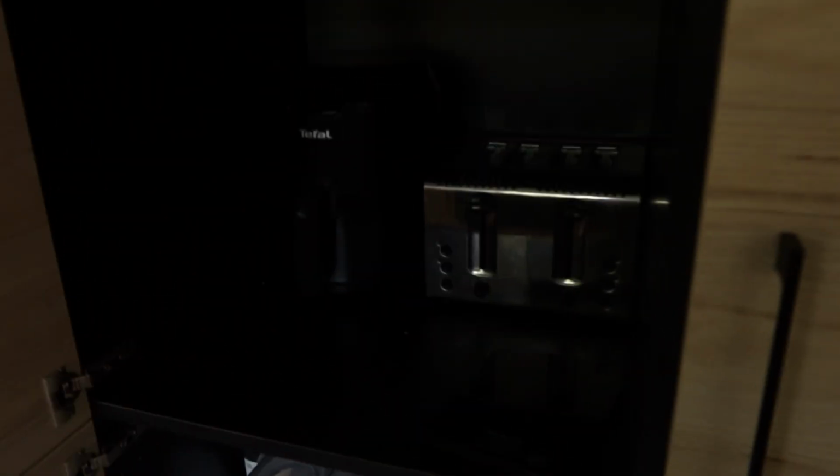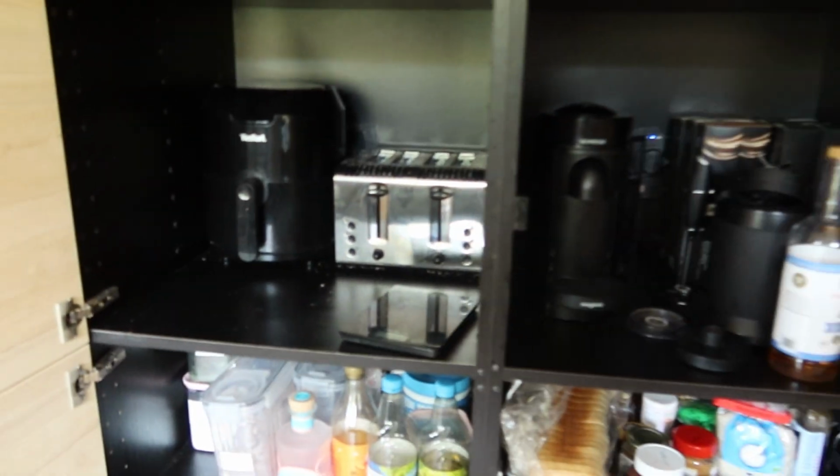I also grabbed myself, one thing I need to do today is sort out our pantry cupboards, because we got ourselves a new air fryer. So this is a bit messy, but this is the setup of our pantry units.